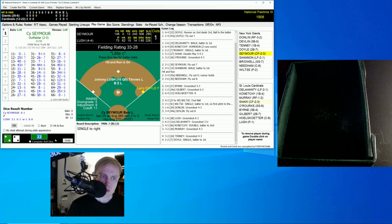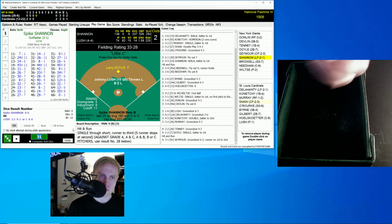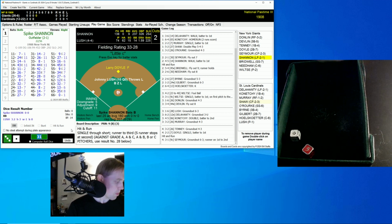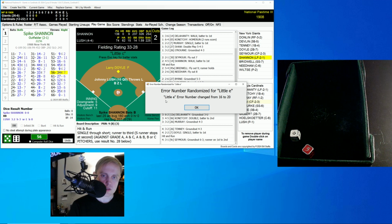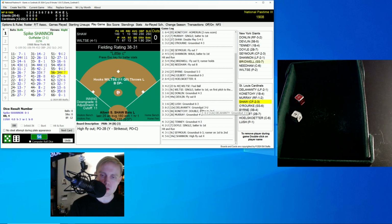So Doyle finds a way to get on base. He's fast. He'll be running with Cy Seymour up there. Seymour's hitting 240, but a good on-base percentage. For 1908, that is. He rolls a 31 for a 9, and that's going to be a ground ball over to shortstop. O'Rourke throws to first, and Doyle moves up to second on that hit and run ground ball. 2 away, and here's Spike Shannon. Works as well as a bunt. Shannon rolls a 56 for a 34. Here is a little E-roll. It's a 44 outside the range. It's a pop-up over to second. Gilbert has that for the out.